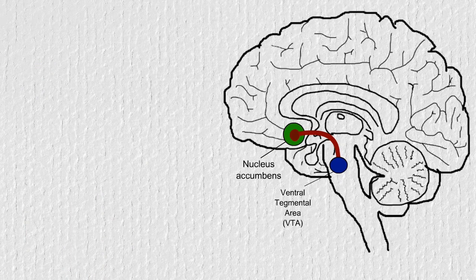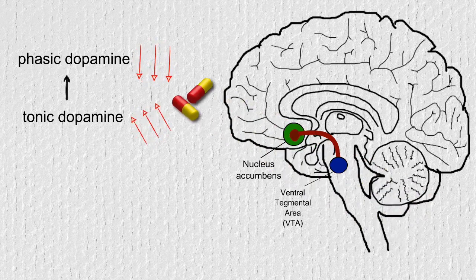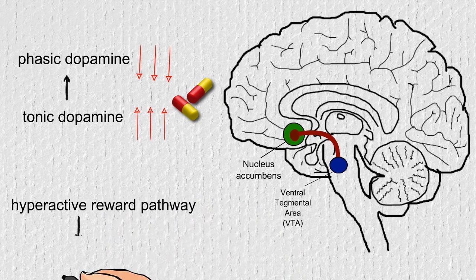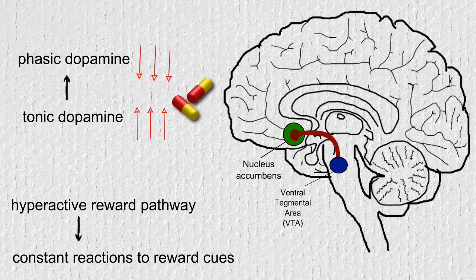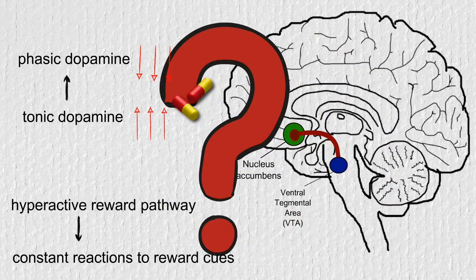There are, however, other researchers who claim that the phasic release is higher in people with ADHD, caused by a lower inhibition from a lower tonic dopamine concentration. They say that medication reduces the phasic release by increasing the tonic dopamine that then inhibits the phasic activity. They say that ADHD symptoms actually stem from a hyperactive reward pathway, which leads people with ADHD to be distracted by all the reward cues around them, which is why they cannot stay on task and tend to change the activity all the time. The next decades of research will hopefully show which theory was right, but keep in mind that more than one theory can be right, with different theories representing different subtypes of ADHD, which could also explain the need of different types of medication and individual dosages.